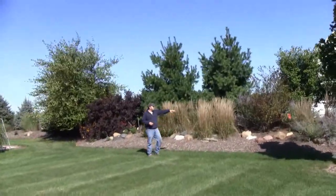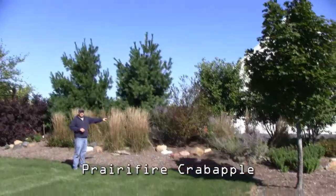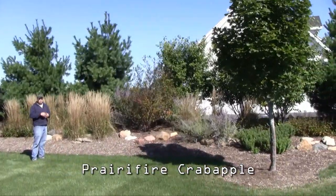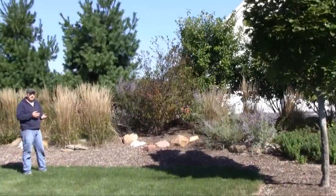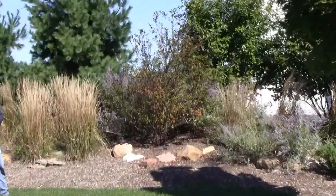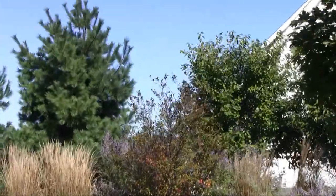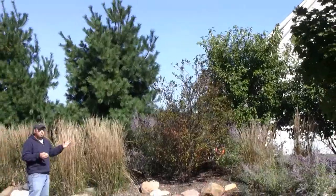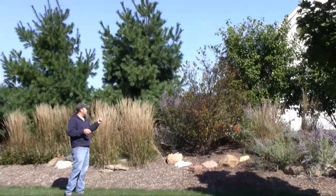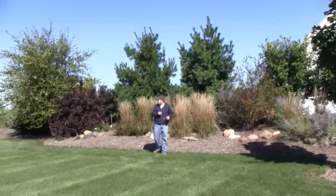We dotted in here a nice clump Prairifire Crabapple, and we grow these in tree form like a normal tree or in clump form like this. We use the clump form a lot for screening. This one just went in last year. They're another fast-growing tree. They're going to give you beautiful pink flowers in the spring, a nice purplish red foliage, dark bark, and they're just a great all-around tough tree where you need some color.